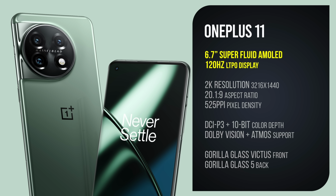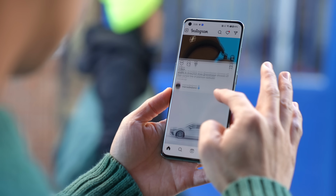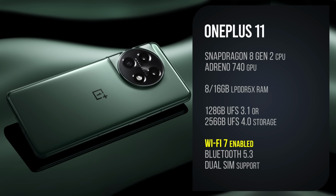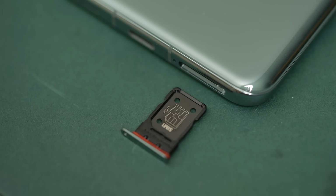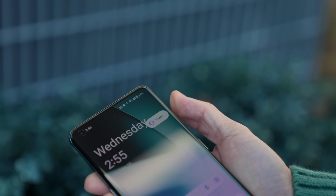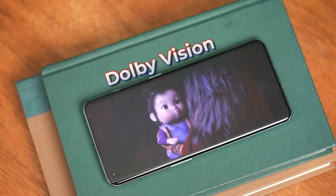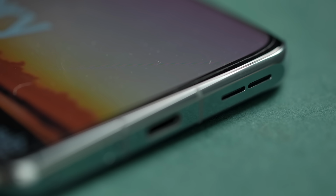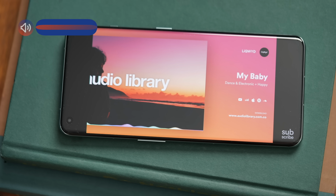It's got a 6.7-inch super fluid AMOLED display with a dynamic refresh rate that goes from 1 Hz to 120 Hz. Wi-Fi 7 support, a dual nano SIM card tray, a quick and reliable in-display fingerprint sensor, great haptics, support for Dolby Vision, and Dolby Atmos with its dual reality speakers that sound loud and crisp.